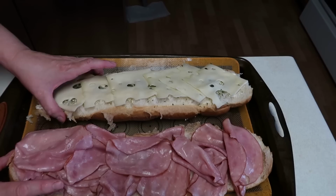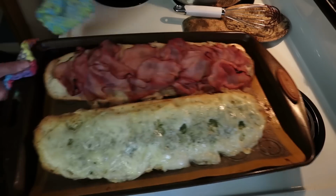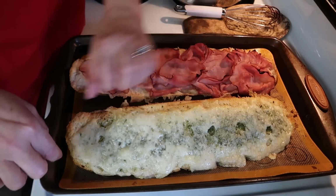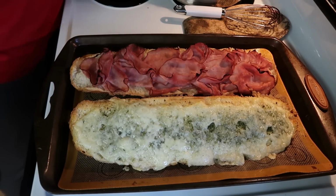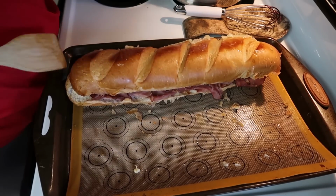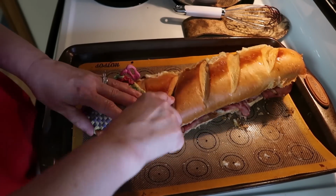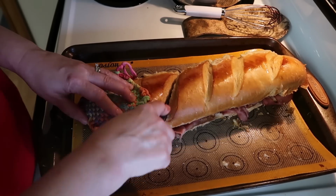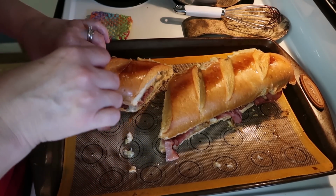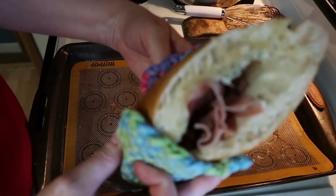Then we're gonna put this in the oven until the cheese is all melty and the bread gets nice and crunchy. Okay, and this is what it looks like. So then I'm just going to try to flip it. It's so hot. But that's then what it looks like.